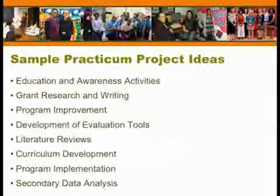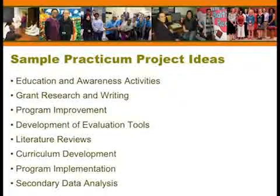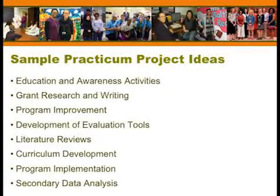Now, just to get you thinking about some possible ideas, these are types of projects that could be appropriate, but I don't want you to limit to just these types of projects. I think when you look at the core competencies closely, you're going to start being like, aha, that could be a practicum opportunity. Any type of education, community health education, and awareness projects would all be appropriate.